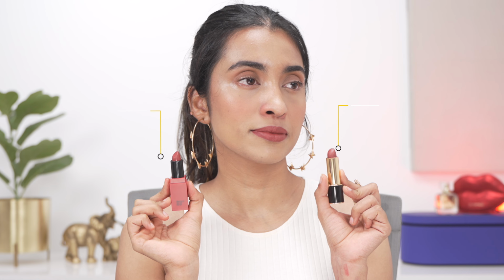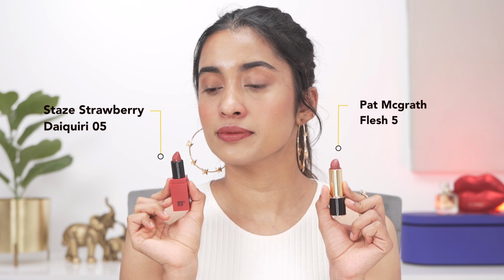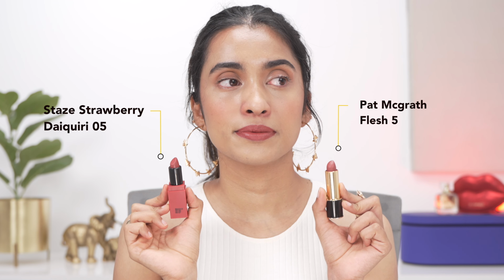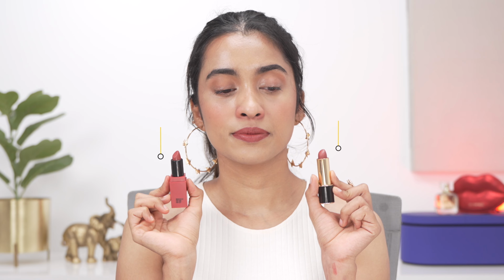The first one we are going to be swatching is Pat McGrath Flesh 5, and an alternative to that from Staze Cosmetics is in the shade Strawberry Daiquiri, which is, you can see, an exactly similar shade with the same color payoff, the same kind of formulation, you know, that creamy satin finish, and very, very comfortable and lightweight on the lips. And this Pat McGrath one is a little bit of a unique shade to dupe, so I finally found an exact shade in Staze.